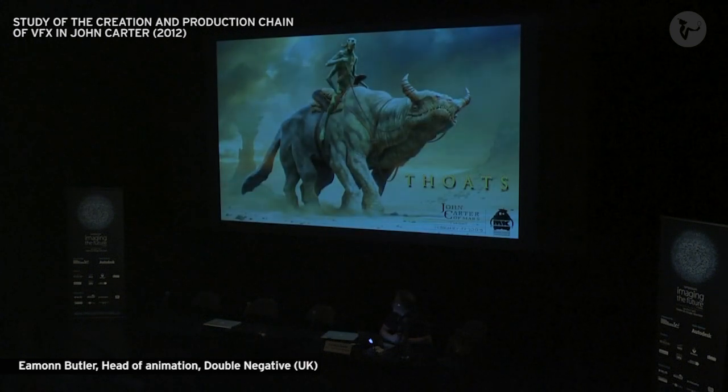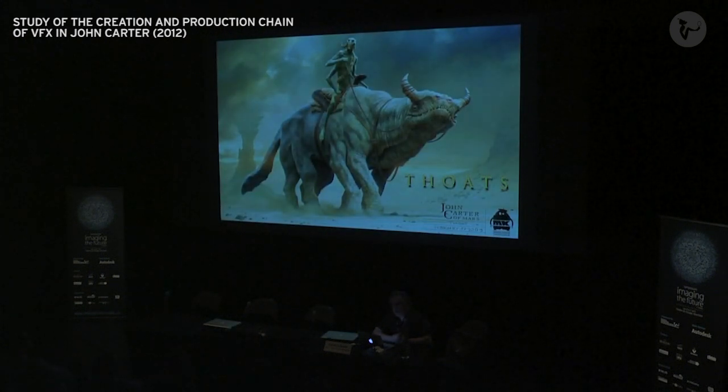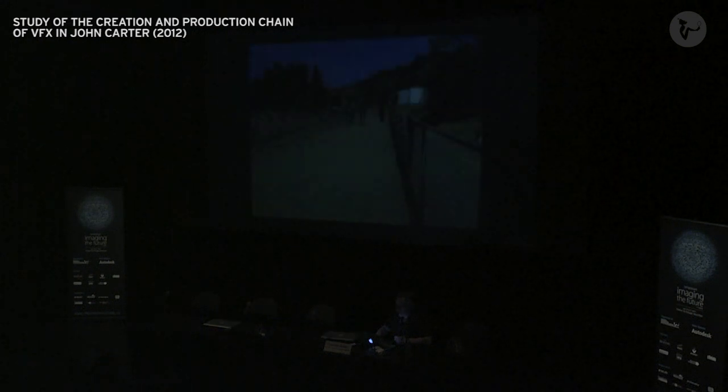One of the first creatures we animated before we actually shot any plates was a creature called a thoat. We needed to do this because we had to supply our on-set team with a mechanical rig that could mimic the motion of the thoat. So the animation had to be done first. The thoats themselves are beasts of burden, indigenous to Mars, 4 legs, massive creatures. And we had to try to solve the animation quite quickly in order to create that rig.